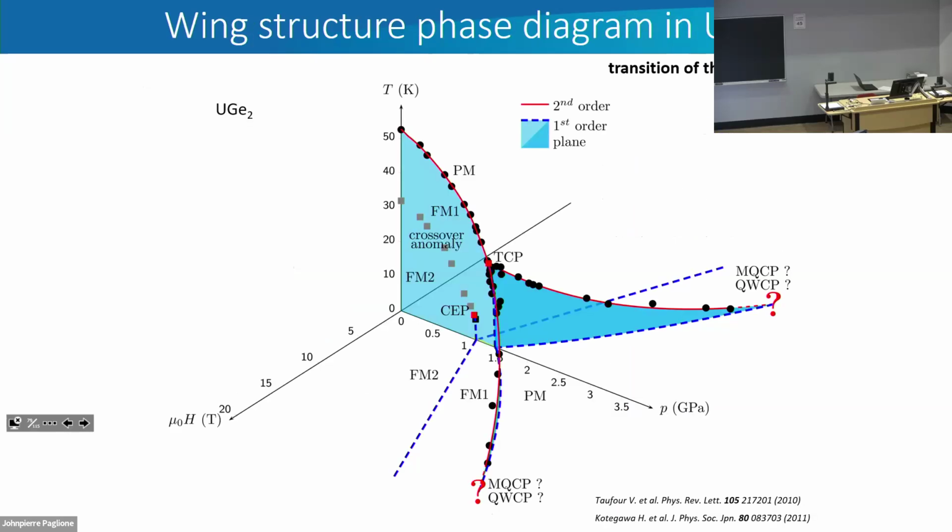So now I'm showing a three-dimensional phase diagram. You have temperature, pressure, this is uranium germanium-2 again, and now this axis here is magnetic field. If you go back to the tri-critical point, where it changes to first order, you can track this tri-critical point on the field, and you see this new line here. It is symmetric with respect to positive or negative field, and it forms this shape of phase diagram, which we call a wing structure phase diagram. And this new line goes to lower and lower temperature, and if it reaches 0 Kelvin, then you have quantum criticality. We call this a quantum wing critical point, or a marginal quantum critical point.